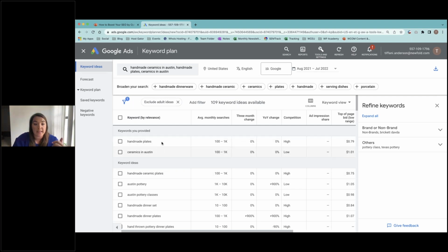So you can see here, handmade plates and ceramics in Austin both have 100 to 1,000 searches a month. So what this means is there are between 100 and 1,000 people searching this term each month. It varies month to month, but that's the average. Month over month change, sometimes you'll see this. You see it down here that for each individual keyword, it would say if it's trending upward or if it's flat, or sometimes you'll even see that it's trending downward. Year over year change is the same thing.